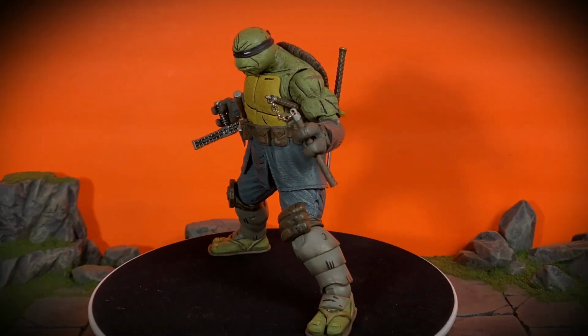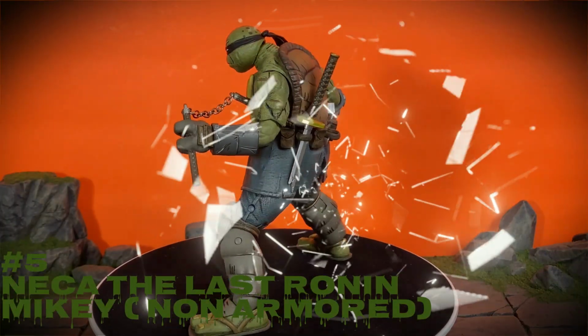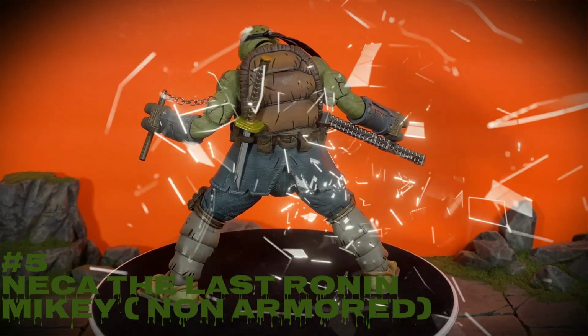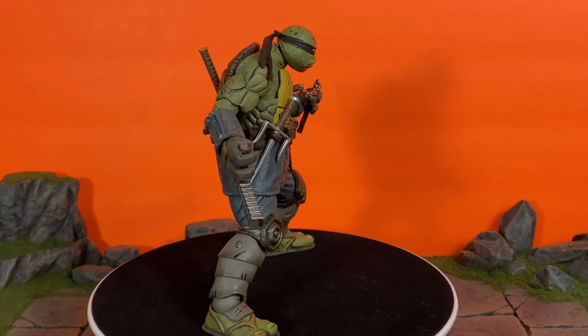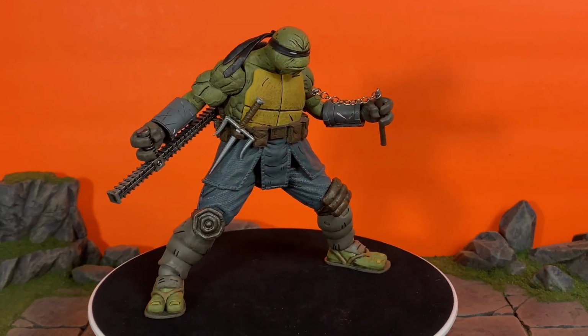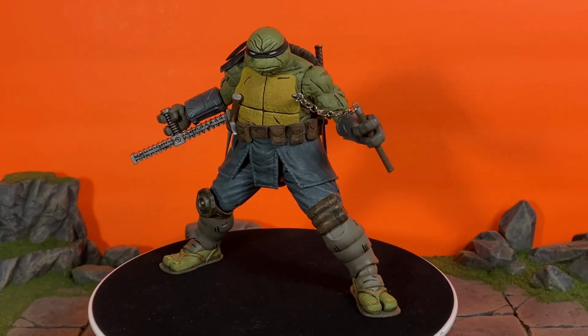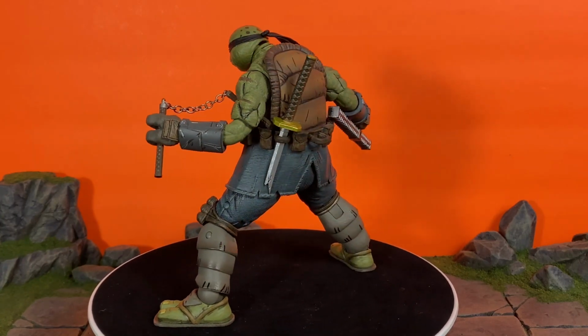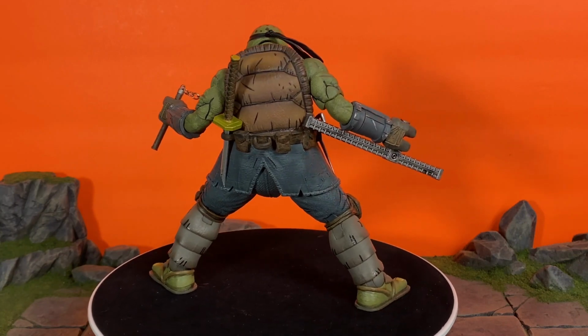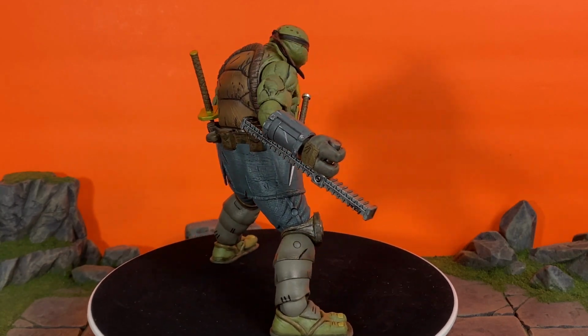Alright, so now we're moving on to the top 5, and coming in at number 5 is the NECA Ultimate The Last Ronin non-armored Michelangelo. This and the armored were some of my most wanted figures in 2022. I kept checking local Walmarts and Targets until I found both figures, and I was unlucky finding them in the wild, so I had to go online and order them.